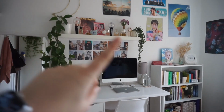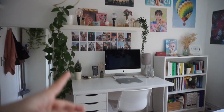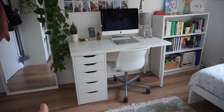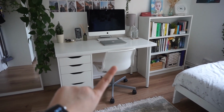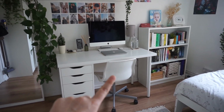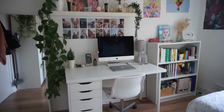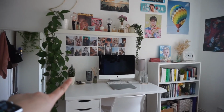Then moving on to this section, I love this section, it just looks so good. So yeah, next to my mirror I just have this wall shelf, which is from IKEA again. My desk is from IKEA, my chair is from IKEA. I think if I wasn't moving, I would upgrade my chair because it's plastic and the plastic is wearing down now. But yeah, I just love how this looks. Yes, I do still have a Christmas tree.